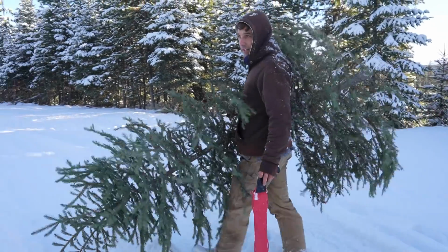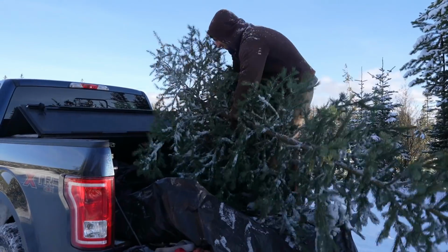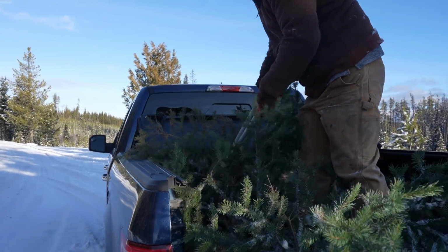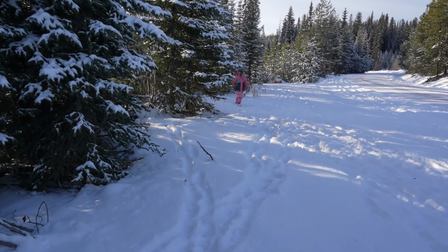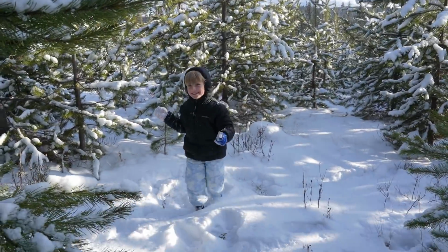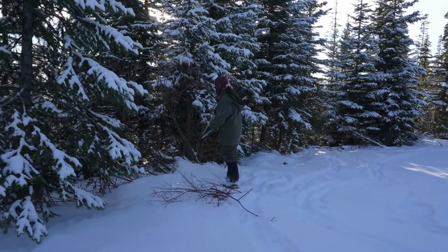Now for the hard part, to try to get them in this tiny truck. Where's your brother? No, don't throw it at me, please. You little bum.